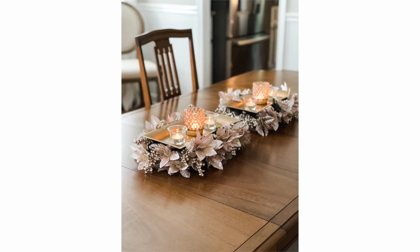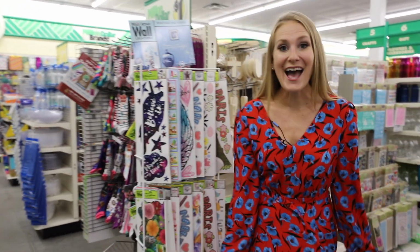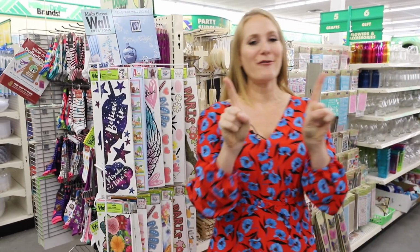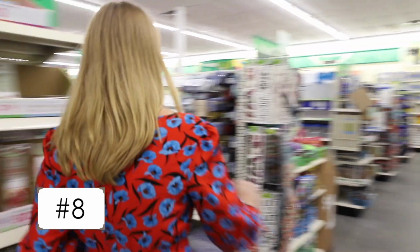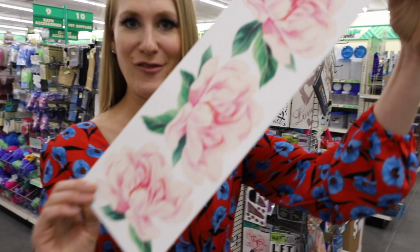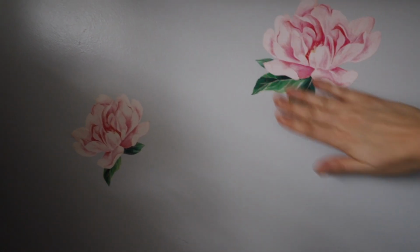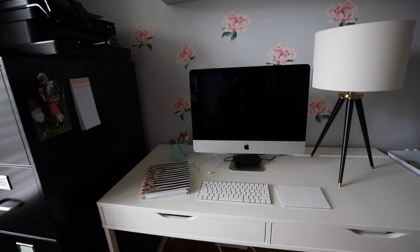They keep adding to the wall decal section. I absolutely love all of these, but I think my favorite find is a rose one. Let me see if they still have it. They do. Come here. This is so elegant and looks really great on a wall in an office for $1.